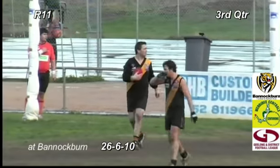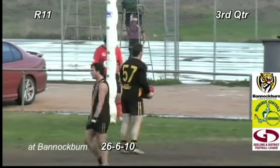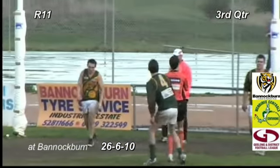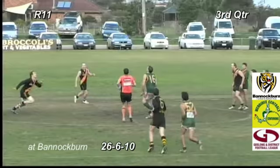Unfortunately, Bunbury went back with the flight. Don't know if his man handle or not, but he ended up on the ground. So Aaron Eddy from right in front goes back and delivers Bannockburn's 7th goal. They move to 7 goals. His third. Just proof of it there.